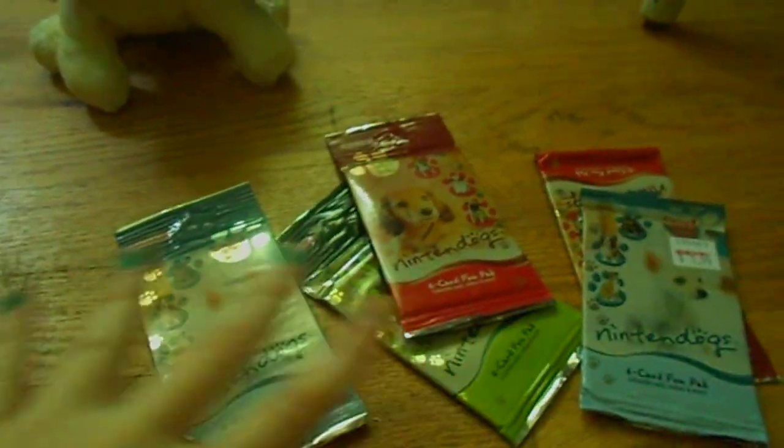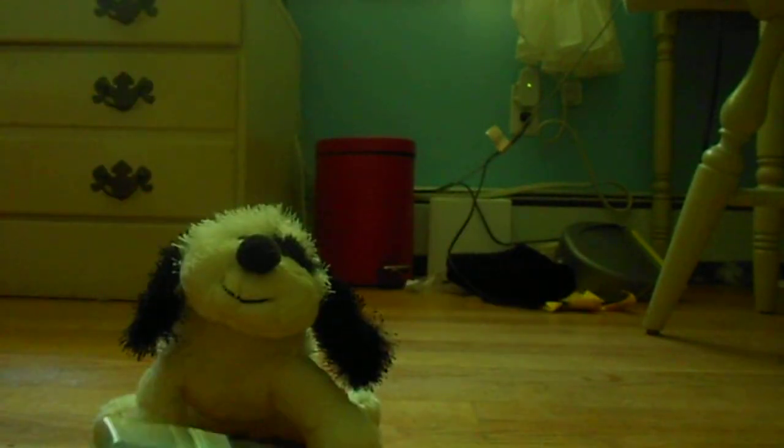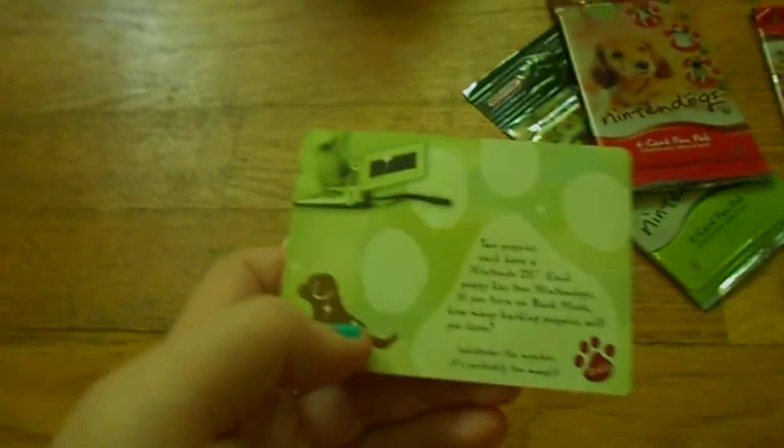So I'm gonna go through the rest of these. This is kind of fun for me because I haven't looked at these in years. So here's this card. Okay, cool. What's this? It's just a little fun card, I guess.